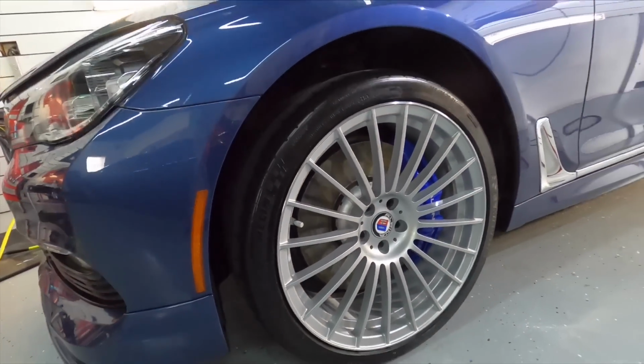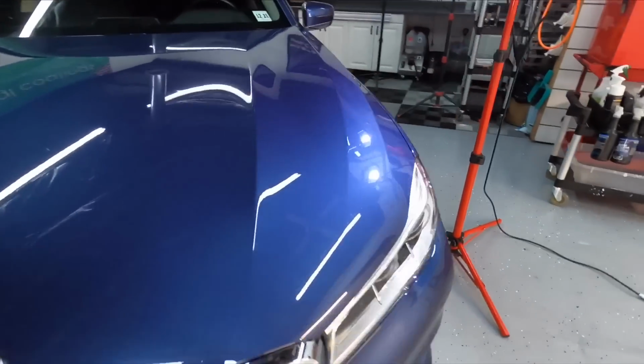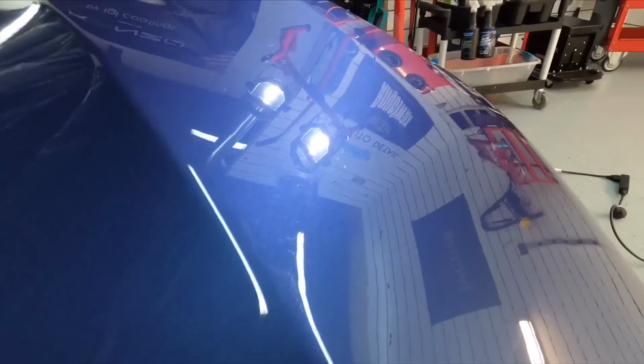We now have everything cleaned, bumper to bumper. We also have the wheels cleaned and protected. They're out of the way. They're going to get covered soon. This is what we're going to go after next. We're going to start the correction.